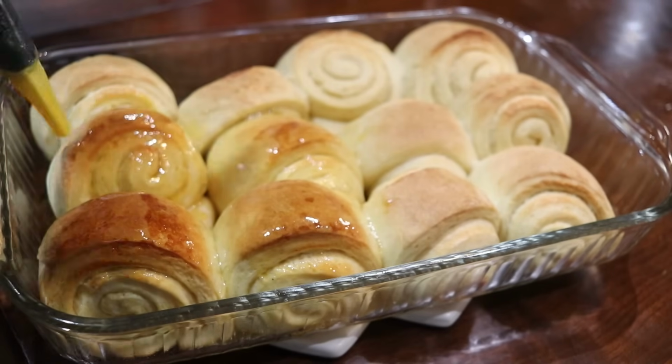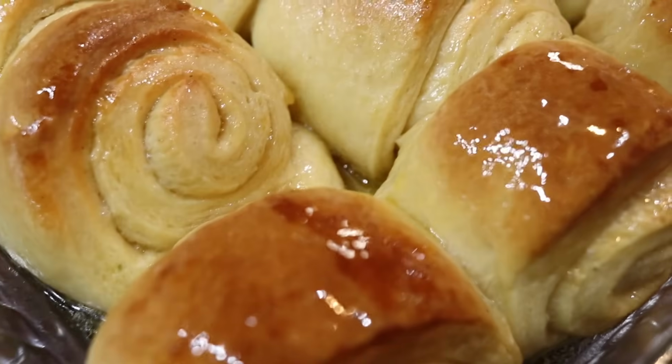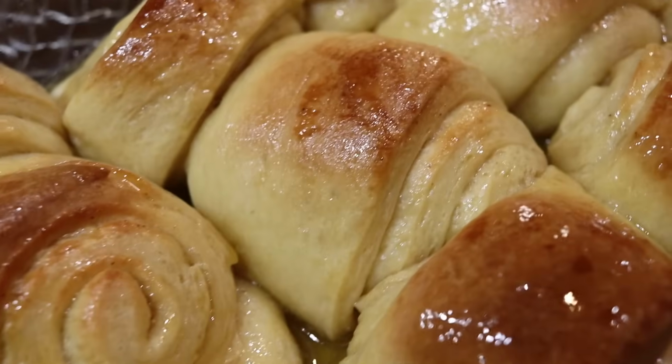They're so simple. They don't take a whole lot of time, and they have really clean ingredients in them compared to what you would find in the grocery store with those pre-made rolls. So if you do have the time, I highly recommend these.